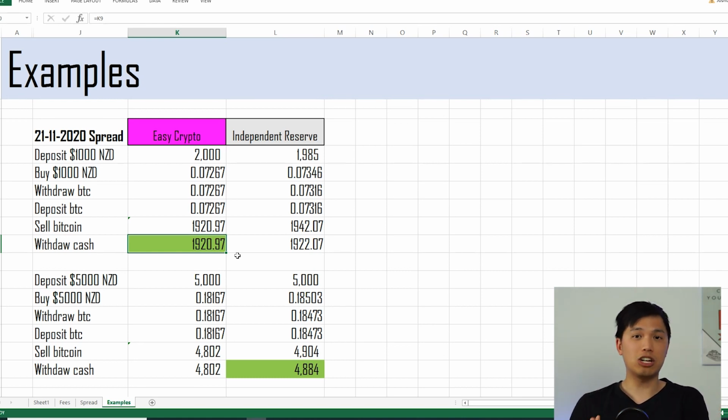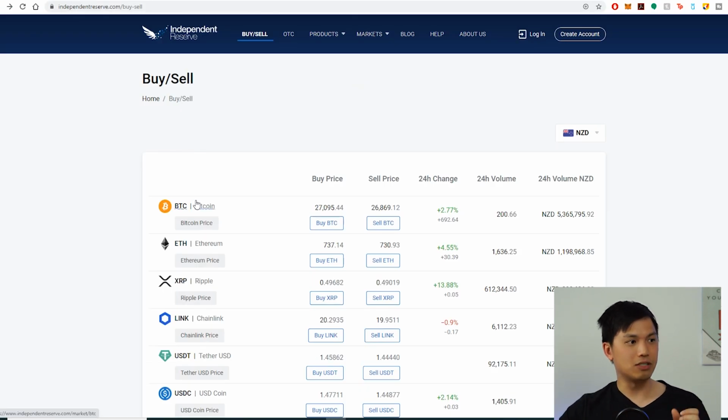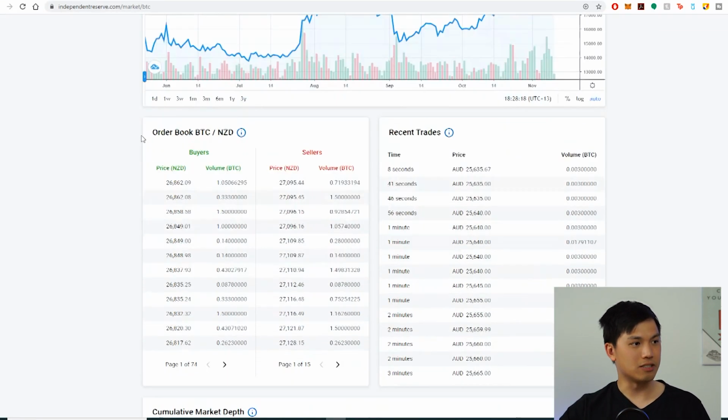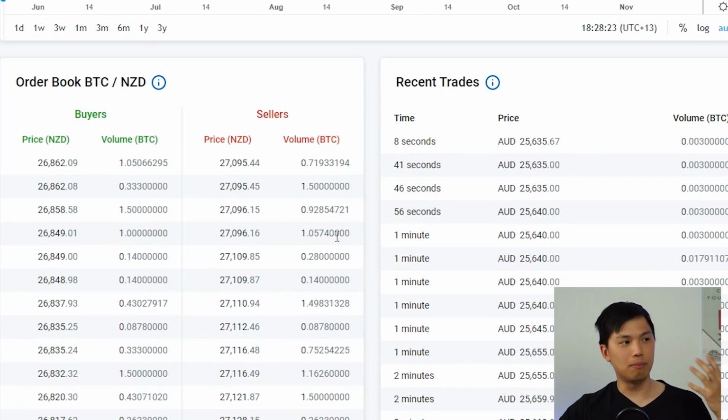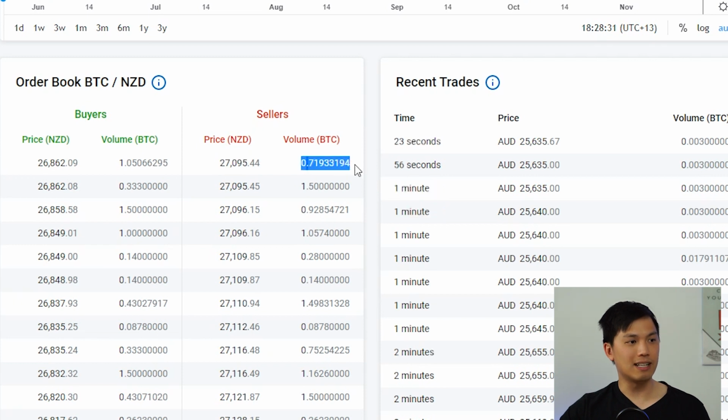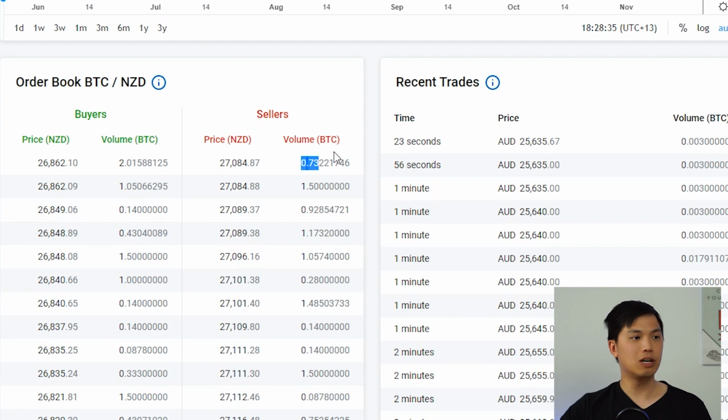So next up, let's take a look at the liquidity aspect of things. On Independent Reserve, what you do is you go into Bitcoin and you can scroll down, and here you have your buyers and your sellers. Essentially, if you're buying Bitcoin, this is the price that you'll pay: $27,095. And at the moment, there is a seller selling 0.7 units of Bitcoin, which is roughly around $20,000.